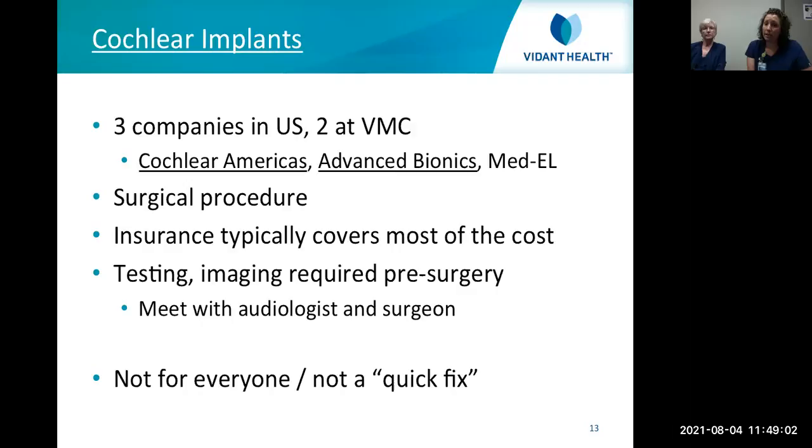Insurance does typically cover most of the cost of a cochlear implant, like the surgery and the device. A lot of people who have a secondary insurance, that secondary insurance would cover any type of remaining cost. So unlike hearing aids, as long as somebody qualifies with their testing for a cochlear implant, there's very little or no cost to the patient themselves to undergo the procedure.